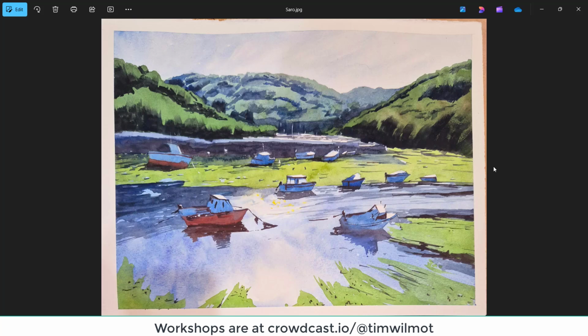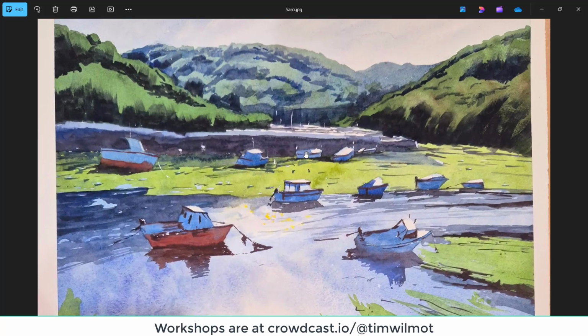Nice composition. Lovely sky. We've got the depth there. Brilliant. Those background hills just perfect with that green and the coolness of the shadows. Nice trees, the woods left and right. Simple boat shapes, especially in that middle ground. It always works. They are lovely boat shapes. Really good.